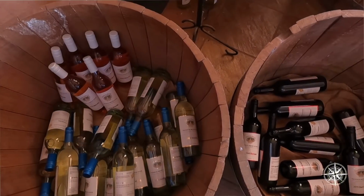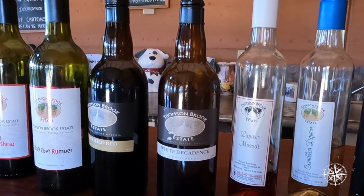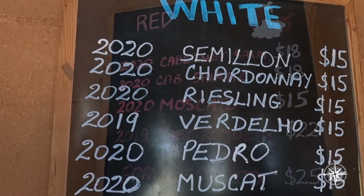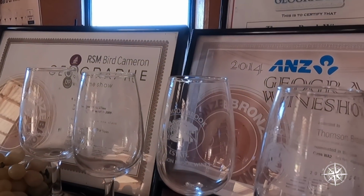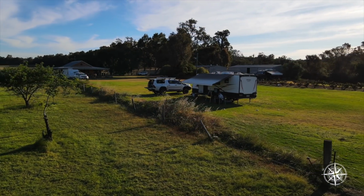It is quite a unique setup in that as long as you, in a way, contribute or support their dream of hand-picking, growing the grapes to produce their wine, then you can stay and enjoy their slice of heaven. Their bottles range from $15 to $25 a bottle, so whichever way you look at it, you could say you're paying that for your campsite and getting wine for free, or really what's happening is that you are allowed to stay here for free. It is completely off-grid, so you do have to be fully self-contained.